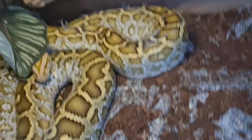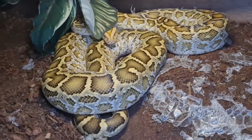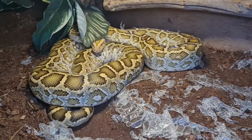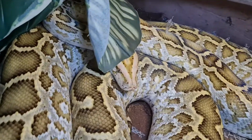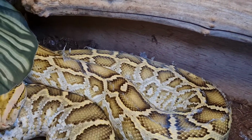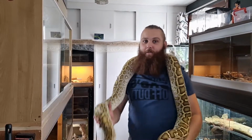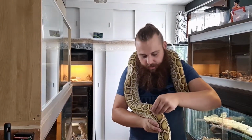So you can see there, he has stuck some shed on his back. You're a silly boy! So we are going to bath the magnificent and beautiful Hunter here. As you can see, he hasn't retained any eye caps. Both his eye caps are fine, it's just a bit down his back. I could possibly even try and take it off without a bath. Let's have a look. He's a big snake, is our boy Hunter here. Let's see. Can we peel this off?